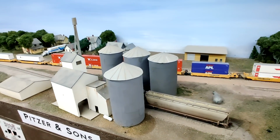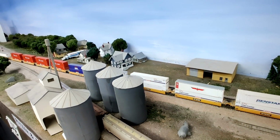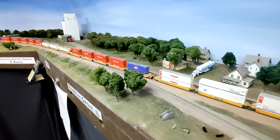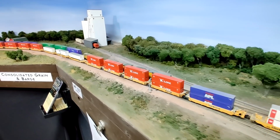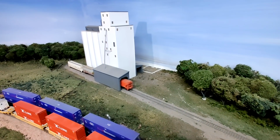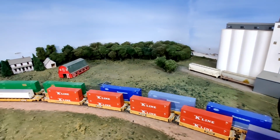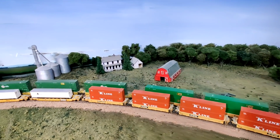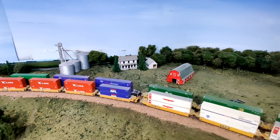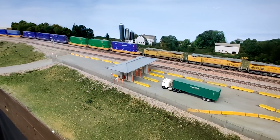Pitzer and Sons needs to be repaired, and then I'll need to put some conveyors from the grain silos up to the top tower. And then this area here on Consolidated Grain and Barge needs some work on the backdrop and some details. The farm needs some more details with some graveled areas and so forth.